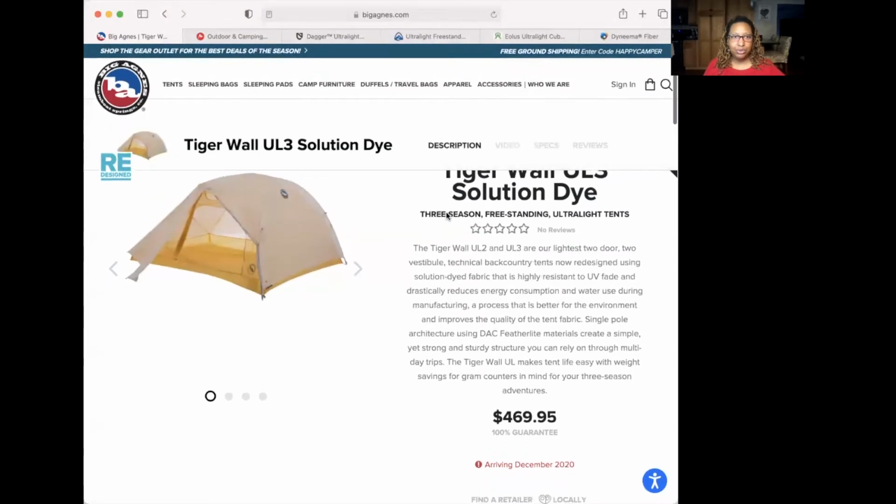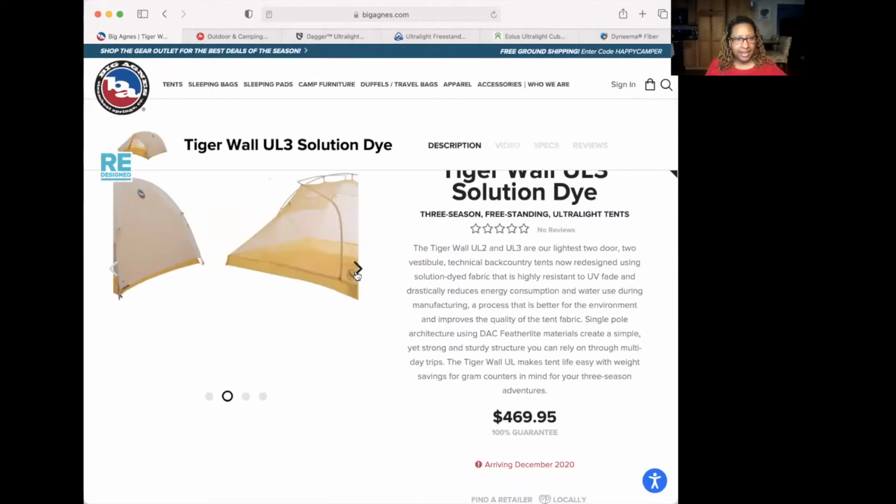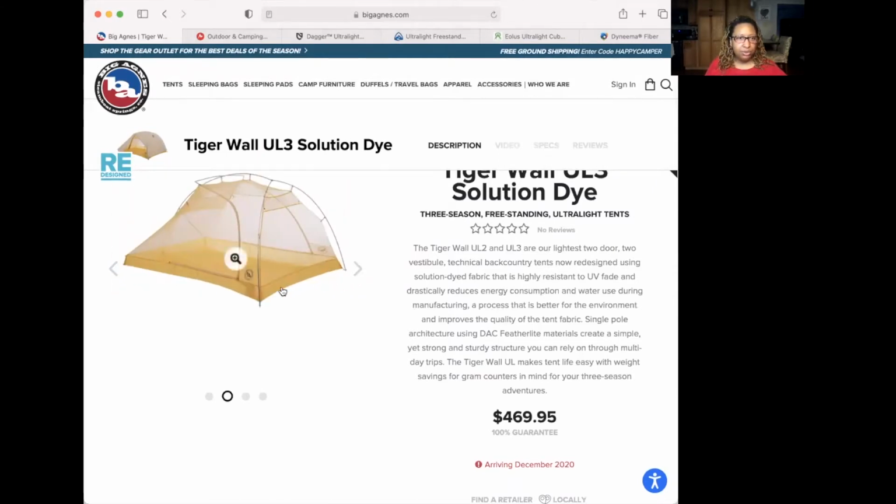I do not want the Tiger Wall though. I've just heard a lot of issues with the Tiger Wall. Has 2 poles here, but only one pole here. And then you stake out these edges, and reviewers have commented that it's not very stable. And so since I'm not going to be through hiking for 2,000 miles and have to carry this all that way, I think that I can deal with the extra weight the 2 poles would bring.